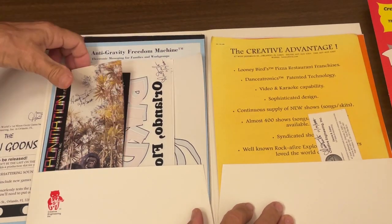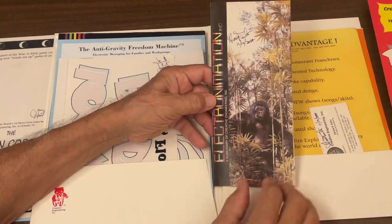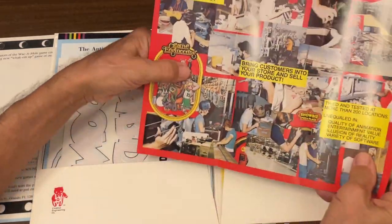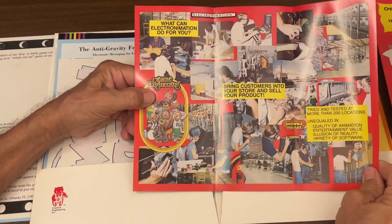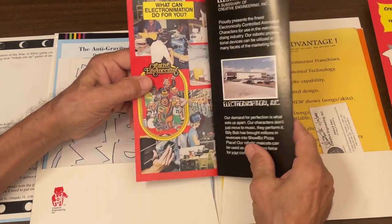Okay, over here, here's another picture of Bubba the gorilla, and we call this the Bubba in the Woods brochure. In this brochure, we had our now famous collage of everything that was going on at Creative Engineering, and there's a lot of funny pictures in here.